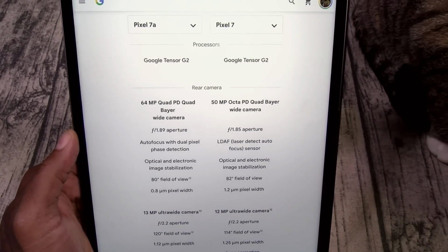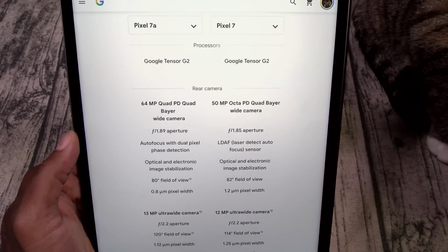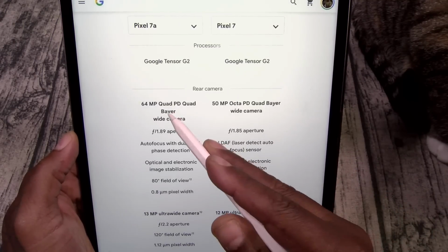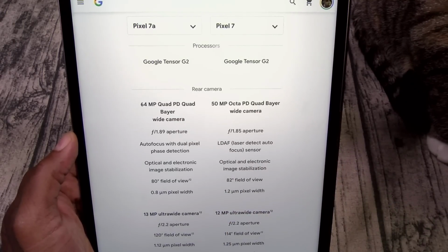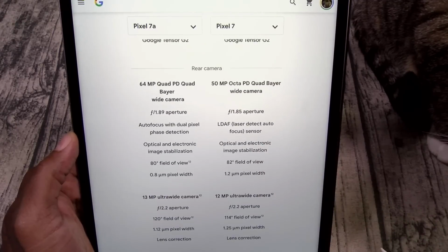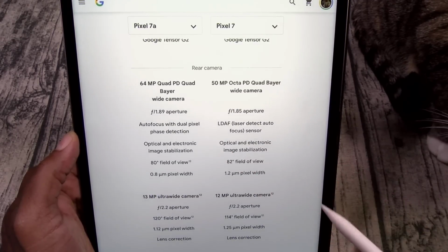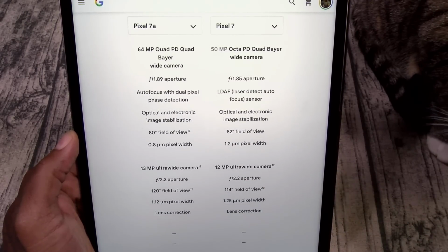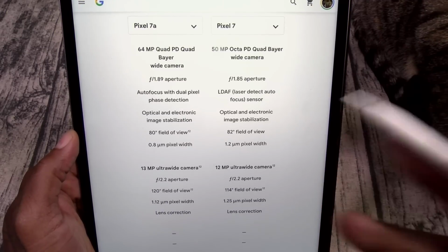Cameras. Now this is where that word comes into play again. Basically, they're basically the same. Don't let the specs on paper fool you. 64 versus 50, you might say, okay, well, the 7a has a better camera. But no, you got laser autofocus with the 7 versus autofocus. You got an 82-degree field of view versus 80. You got more pixel width. Okay, so the 7 on paper is a better camera.